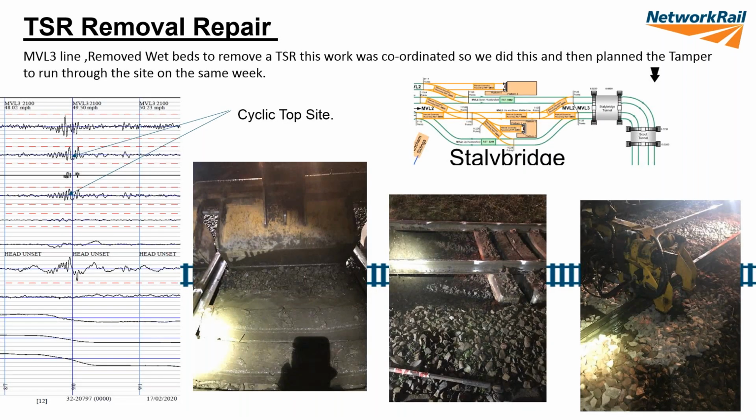Another one, TSR removal, that's digging the wet beds out again with the road rail vehicle, around the Stalybridge area. As you can see on the left, we've got the trace there showing the poor top, and then we've been out, dug the wet beds, sleeper slid them, put them back, put the new stone in, then tamping banked it. So that was that.